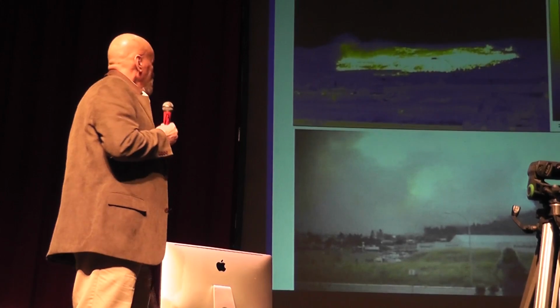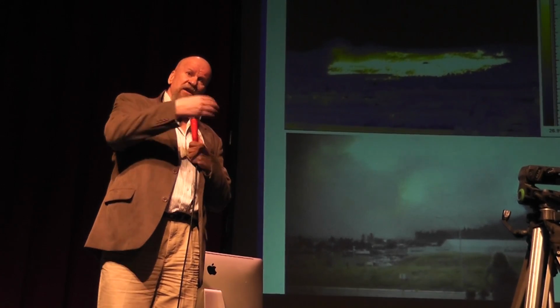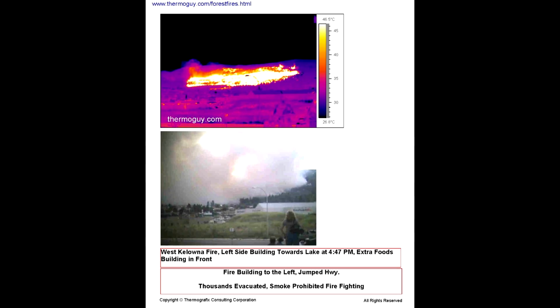Next slide. Oh, by the way, in 2003 they also had a public inquiry. Did you hear that? This information was edited from the public inquiry. So when we had fires in 2009 in West Kelowna, here they are right here. And again, you can see the fire building on the left-hand side of this, and the fire jumped the highway anyways.